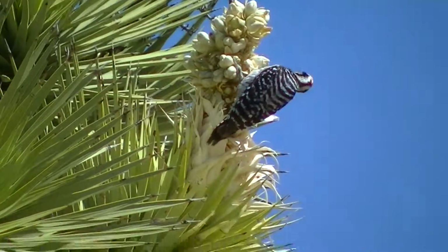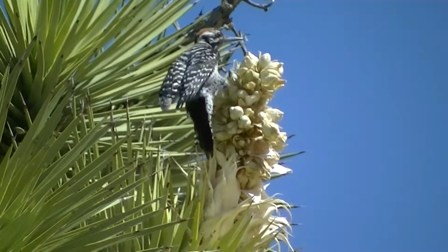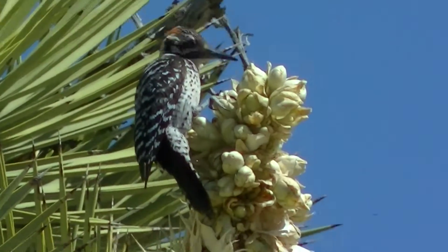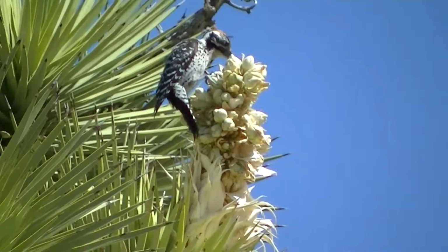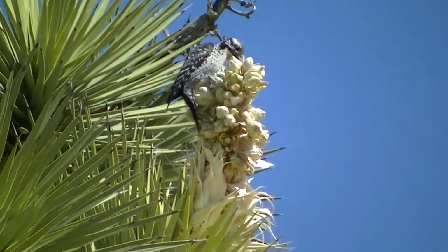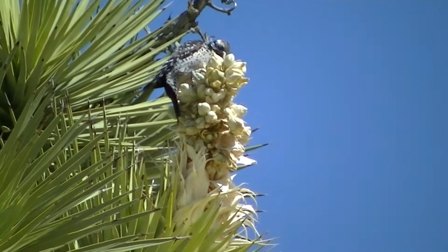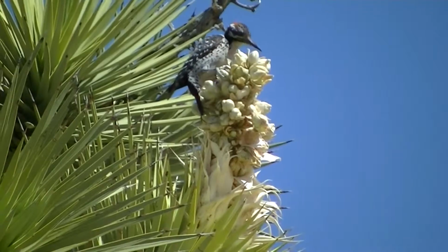Speaking of pulling things out of cracks, we also saw a ladder-backed woodpecker attacking a flower bunch. Though they are best known for, of course, pecking wood and eating the insects that live underneath, they also sometimes eat the seeds, berries, and fruit of various trees and/or cacti.